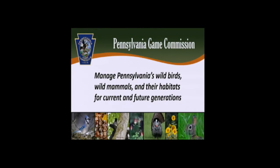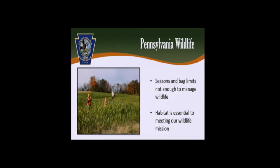We'll start off the presentation with our agency mission statement: manage Pennsylvania's wild birds, wild mammals, and their habitats for current and future generations. It's important to note that habitat management is recognized in our agency mission statement. Seasons and bag limits is a tool that we can use to manage wildlife populations, but it's not enough by itself. We need to have quality, appropriate habitat to meet our goals for wildlife management.